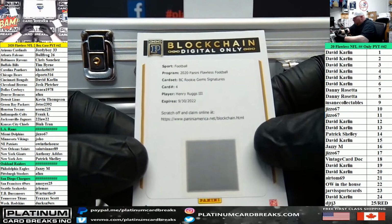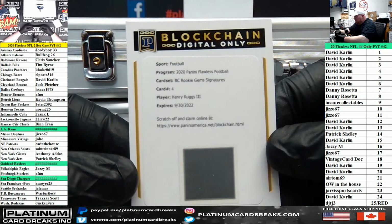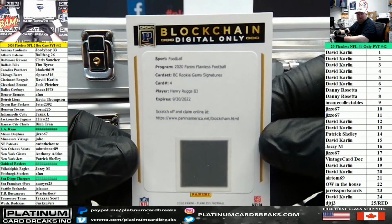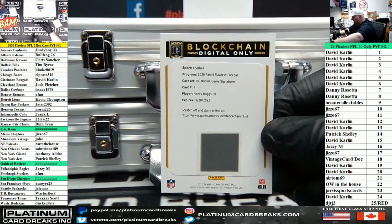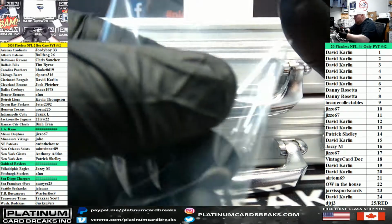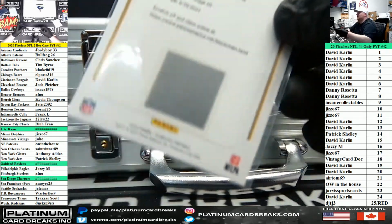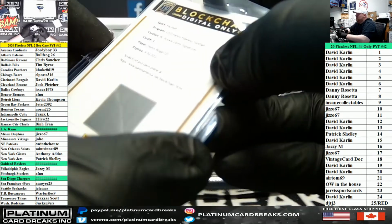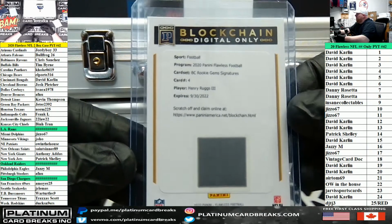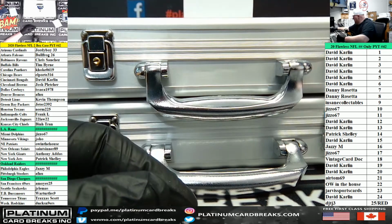We have blockchain rookie signature gems. Henry Ruggs for the Raiders. Rookie gem signatures. Raider Nation, Henry Ruggs. So Raiders are a filler squad. There is a 25 slash redemption spot. That's going to go to DJTJ3. DJTJ3 with the Raiders.